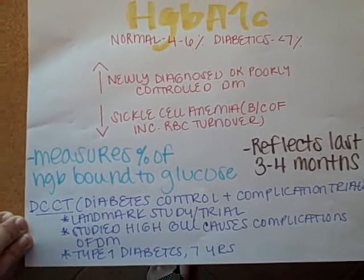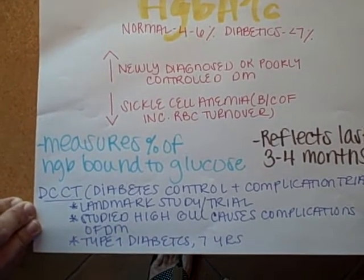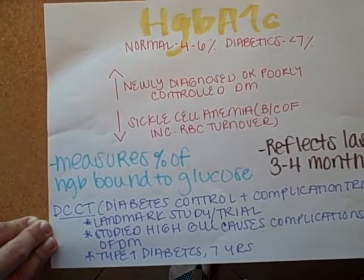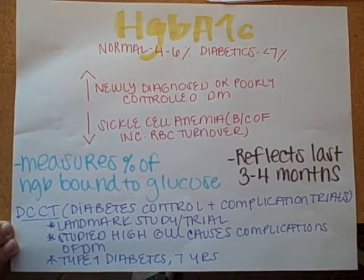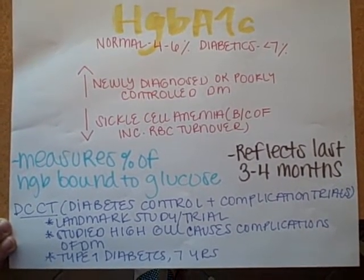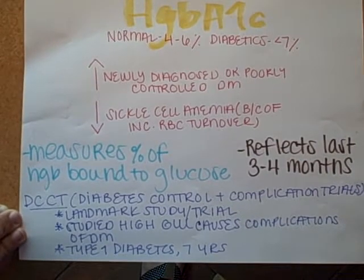Something important to remember would be the DCCT, which is the Diabetes Control and Complications Trial. It was a landmark study that studied how high glucose causes complications of diabetes. It was a trial of type 1 diabetics and lasted 7 years. The intensive treatment group had a 60% reduction in risk of retinopathy, neuropathy, and nephropathy.